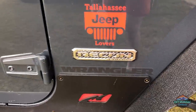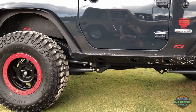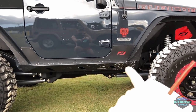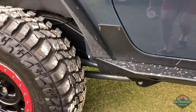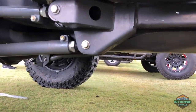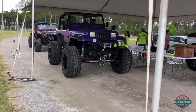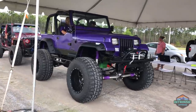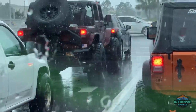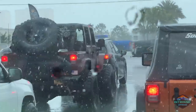Rubicon Recon Edition. I really am liking these Motobilt rock sliders. I'm probably thinking about getting those or the JCR ones, just because I like how the JCRs have little lights right there. You guys better look at these long arms right here, Synergy. I think the color for this Jeep is Rhino. Started to rain on us, but that was a Jeep I did want to get some footage of. It's like a maroon four-door on some Pro Comp 40s.